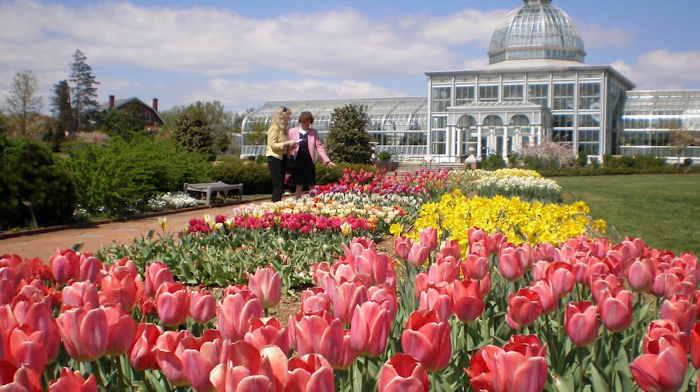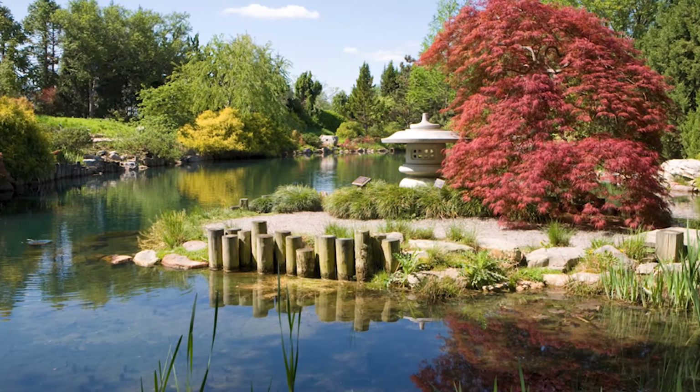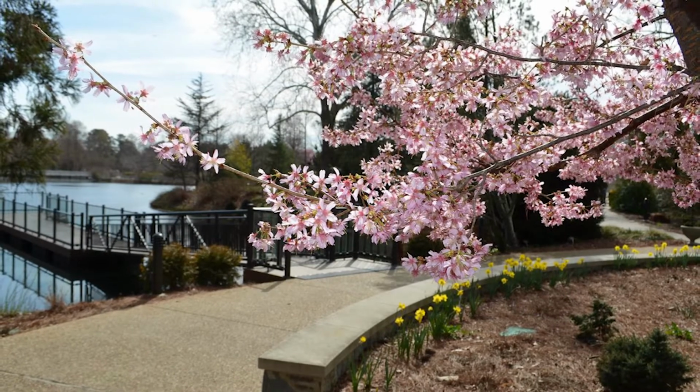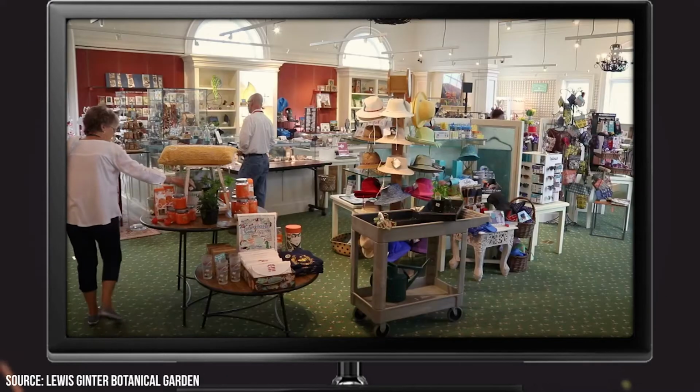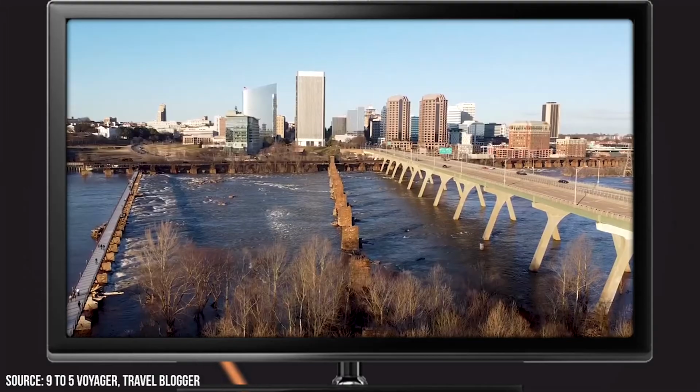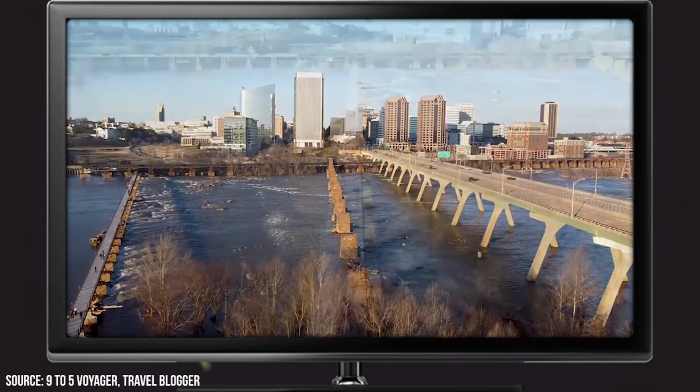They have several themed gardens as well, including an Asian garden, rose garden, cherry blossom area, children's garden, and much more. They also have a shop where you can pick up gifts, including artisan-made products, and a cafe and tea house for refreshments. For a nice view of the James River, you can take a walk on the canal.